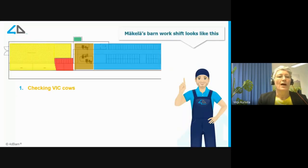So how does one working shift look in this barn? They start by checking the VIC cows. Then they walk to the barn computer. There's a small barn office here. They check what this computer has to say about the cows.